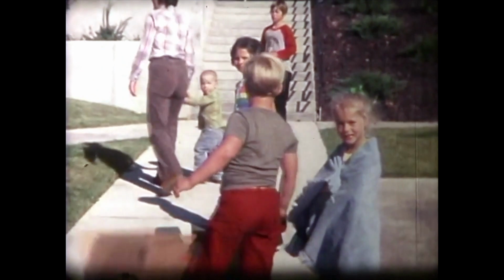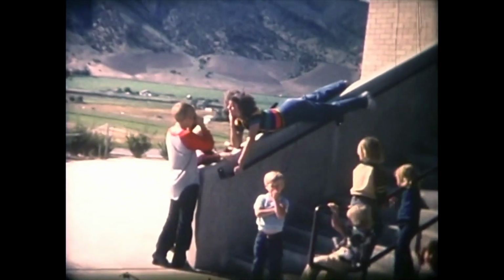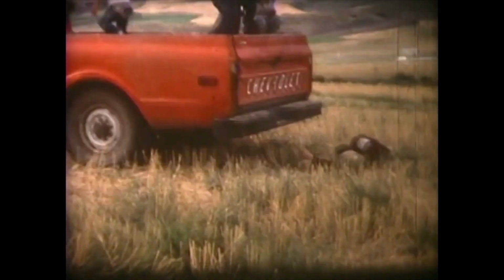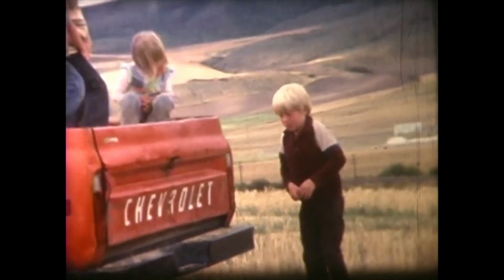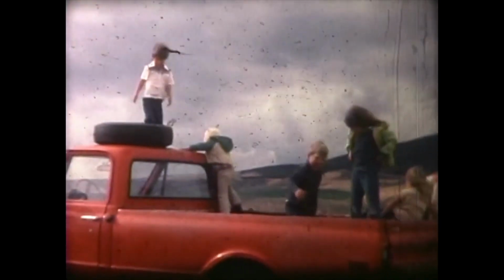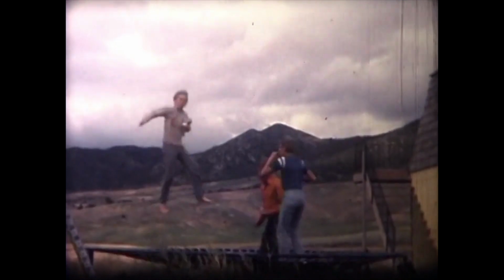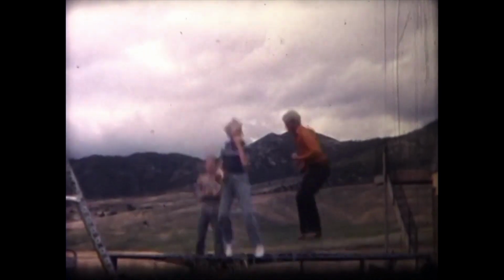Brandon, Clint's boy, jumping into the back of a truck loaded with grain. Sean fell off. There's Milo jumping. There's Jim in the orange shirt showing us his tricks.